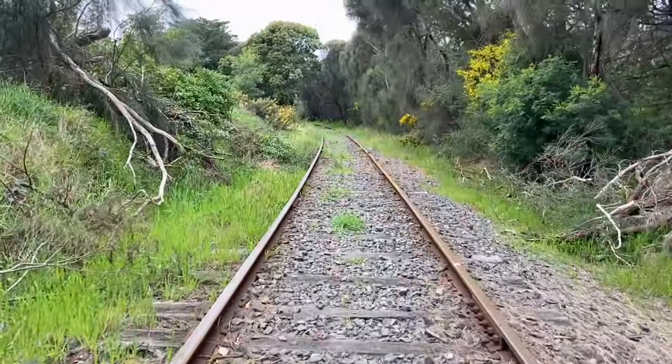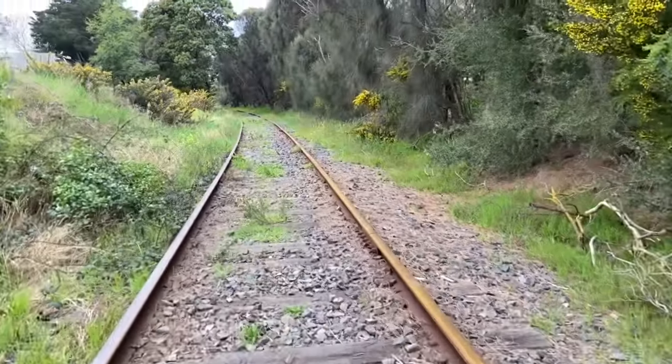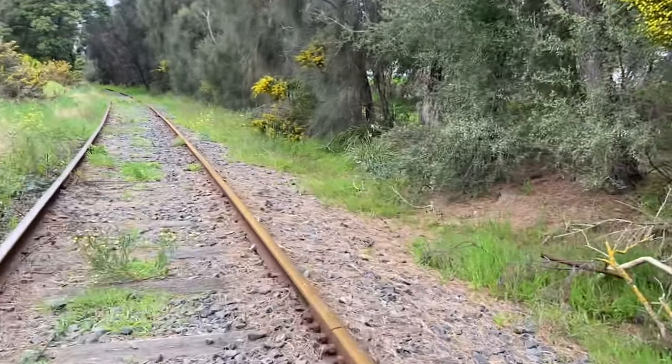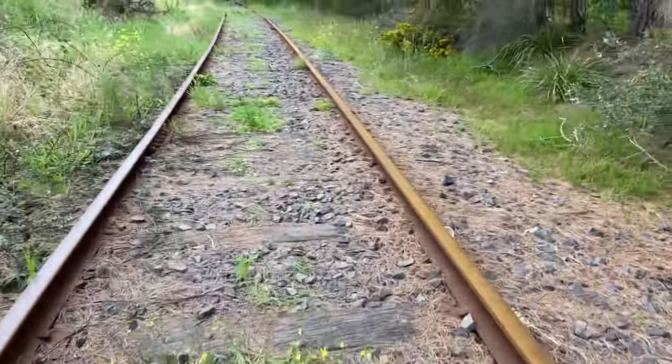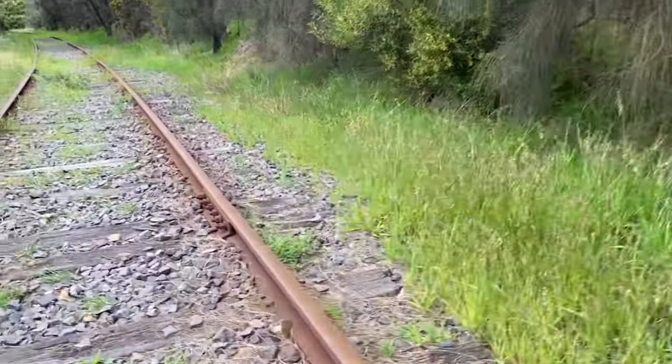And we are still walking on the train tracks. So, a little fact: these train tracks were made in 1888 and were used for V-line services. And then it closed down in 1981.